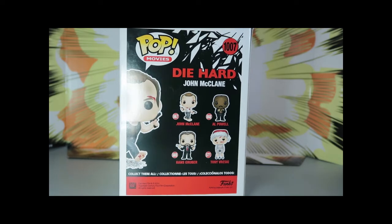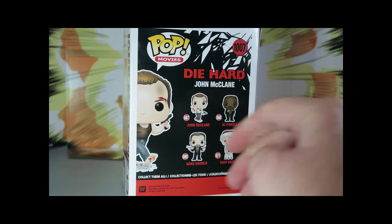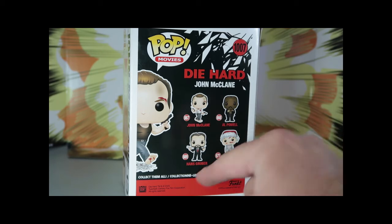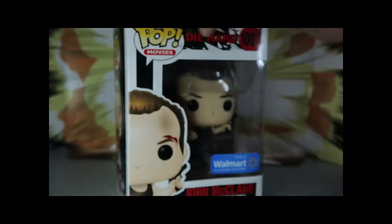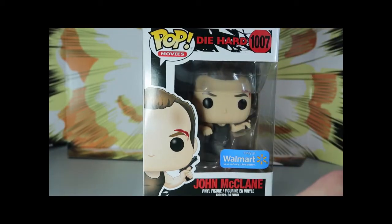On the back of the box, you can see that nothing really different about this than the last one we reviewed. He is in his new black shirt. You have your regular John here. You have Al Powell, Hans Gruber, and Tony Vreski. More credits for the box. On the bottom of the box, you do have some words and credits and a barcode, but that's not important. So anyway, that's the box. Nobody wants to see this little guy in the box. So let's get him out and see what he can do.